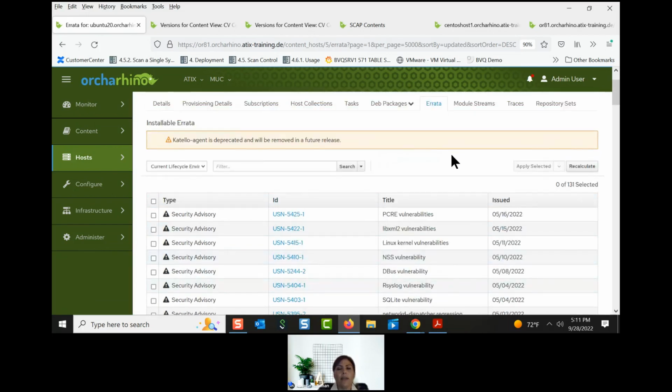Like I said, these are easily and automatically available through Orcharhino so that you can provide that additional security for your server environment. All right. And I want to mention also that Orcharhino provides Errata automatically in the repository. So these can be uploaded for Red Hat operating systems and also for non-Red Hat operating systems as well.